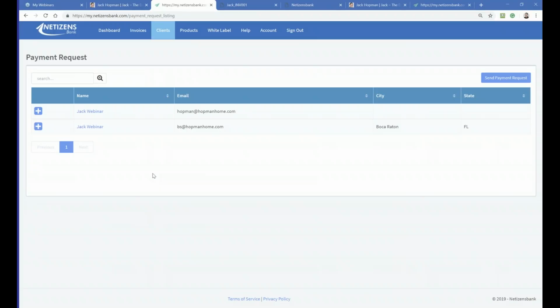So the ones who use Netson Bank, what do you think about it? Do you like the interface? Any feedback on it? John said not yet. Randy said easy. Lloyd said great. Brian said I like it.